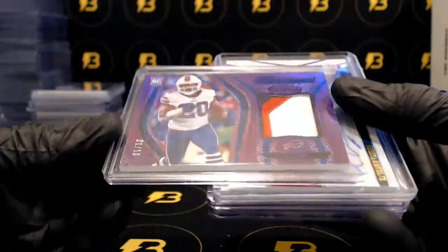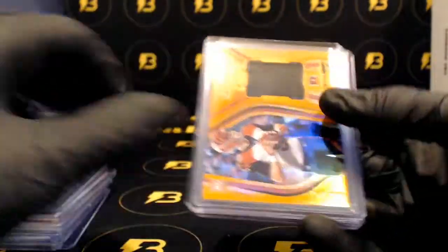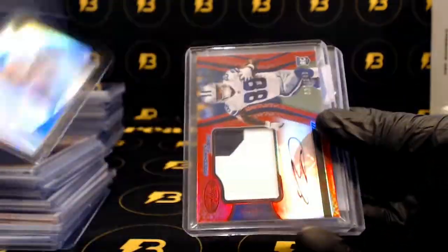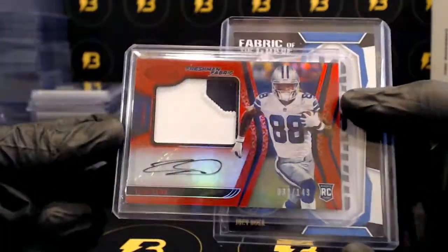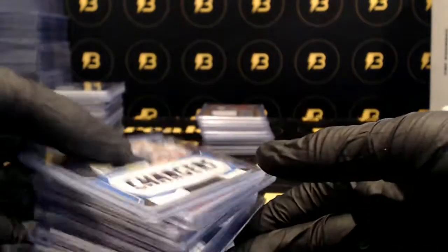Nice one out of 10. We've got Moss for the Bills. Vaughn going out to the Buccaneers. Nice Joe Burrow going out to the Bengals. Humphreys for the Titans. Very nice CeeDee Lamb for the Cowboys. Bosa for the Chargers.